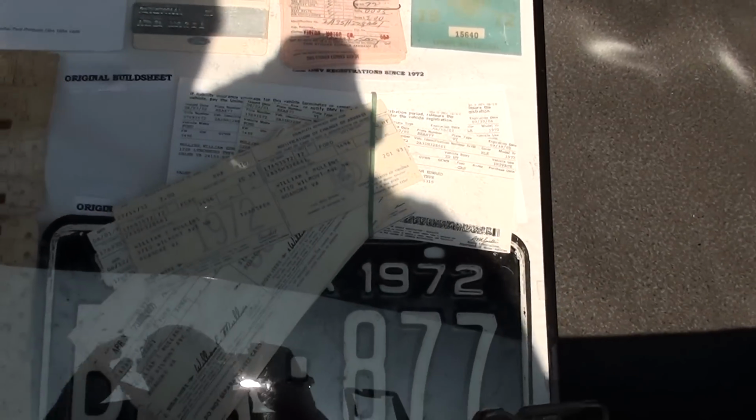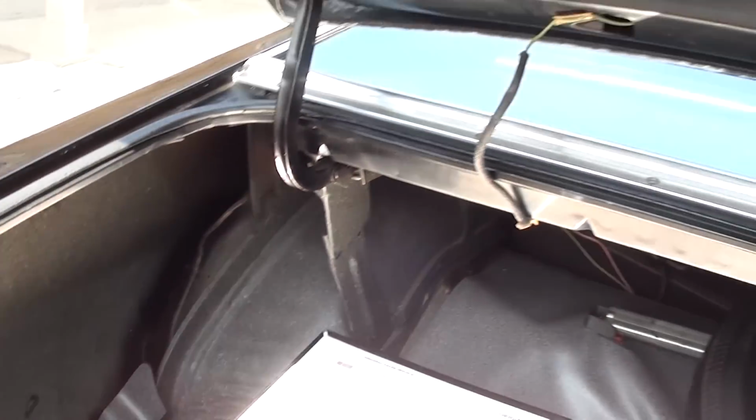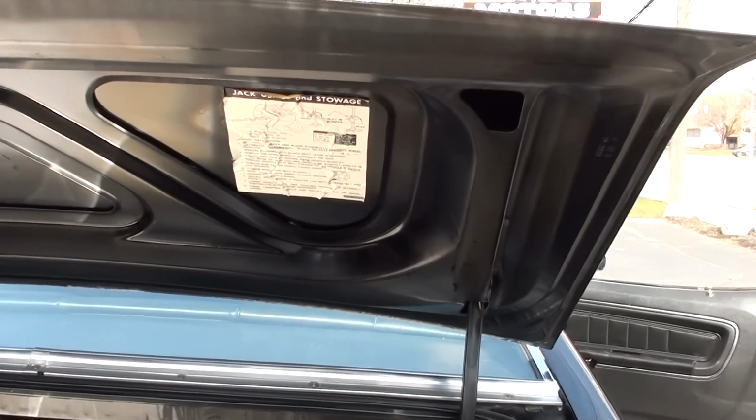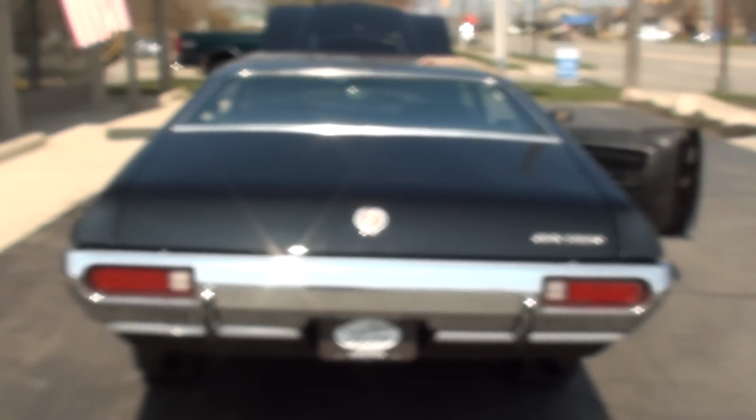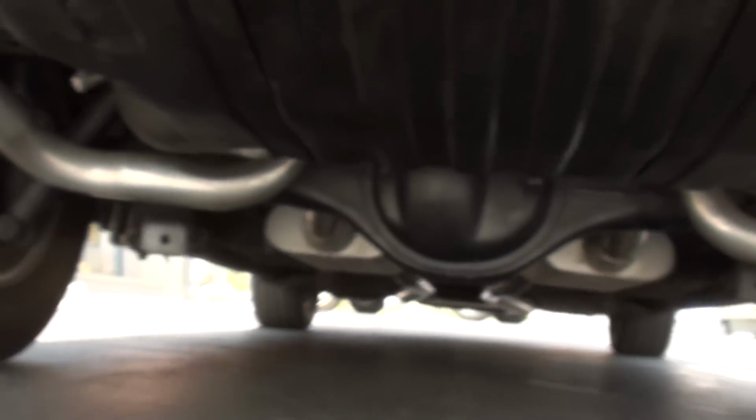Original sales invoice. There's your original window sticker, owner's manuals, build sheet, Marti report. That's your original title. Just a ton of Virginia inspections and registrations. The original 1972 plate for the car. Just a killer car, man. The car has just got a great look. Like I say, nice and clean underneath.